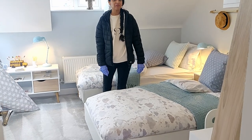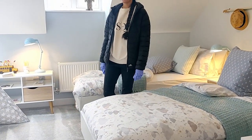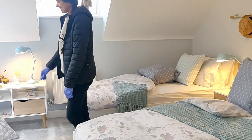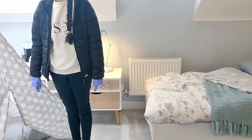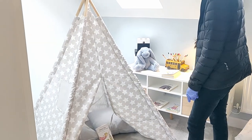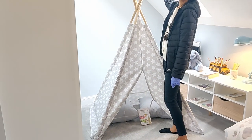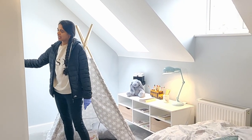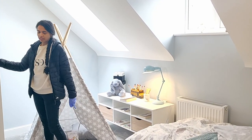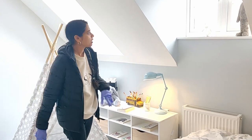So this is a good room for your two kids. Or if you have twins. And this is their tent, which is more important than the bed. Because you have a roof window here, it brings in more light. And then there is this sliding wardrobe, which we'll show you later. Nice lovely window. You can jump on the bed at the same time, look outside.